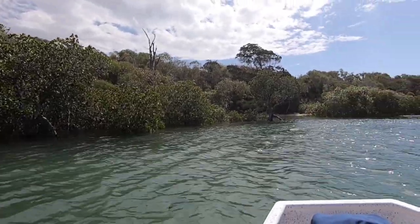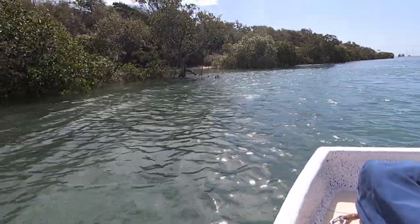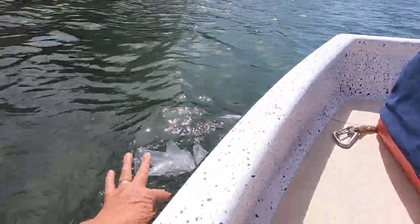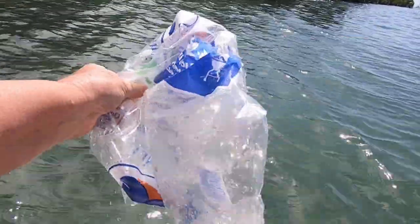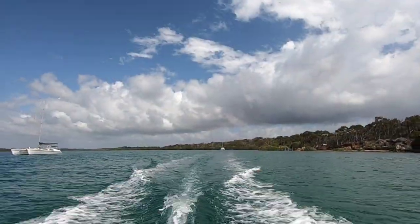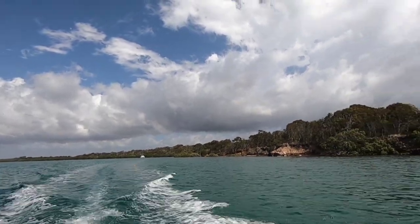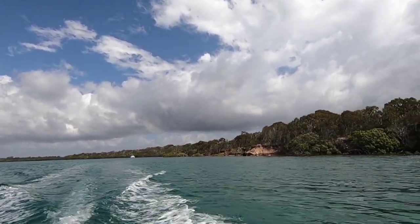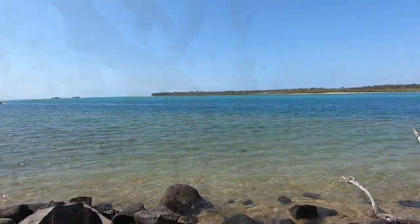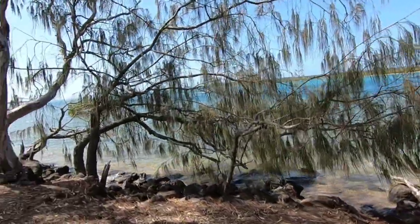We're on our way to the park to fill a couple of jerry cans with water. We've seen a lot of rubbish floating in the river today. We'll throw this away in the bin when we get to the park. It's a beautiful day.